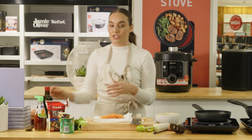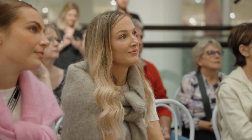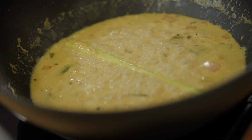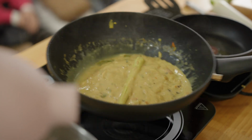Now, this is the hero of our dish today. Salmon is really rich in your omega-3 fatty acids. Omega-3 fatty acids are like a superhero when it comes to your brain health. So whether you're looking at supporting your cognitive function, just nourishing your brain, and really looking for that longevity as well.